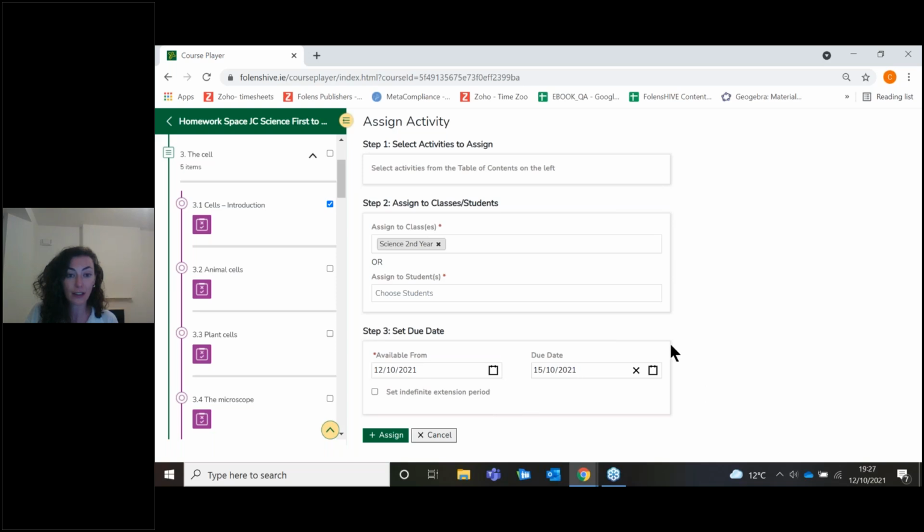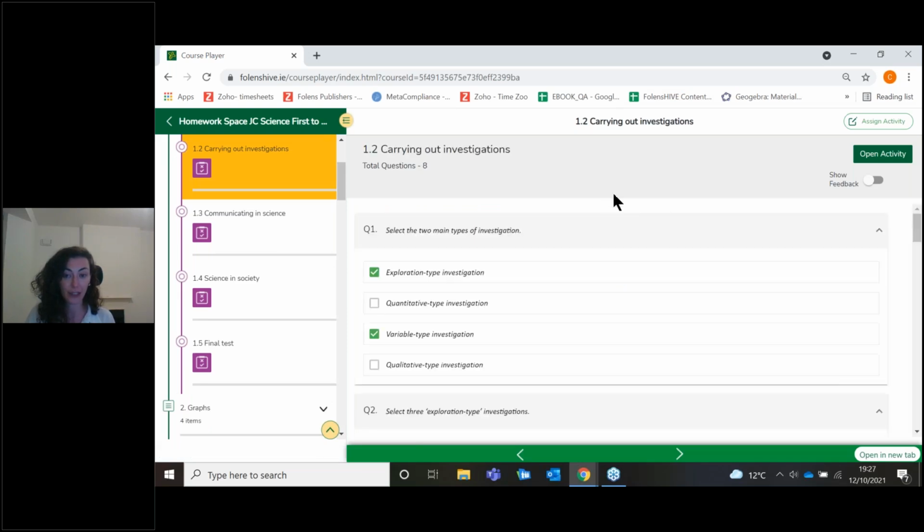So once you've done that, you've selected what activity you want to assign, you've decided who you're going to assign it to, and you've set a due date so the students know when they need to complete the work by. Then you just click on the assign button, and you'll get the notification that it has been sent to your students. Once that's happened, you're returned to your product screen, and then you want to go back to your home screen, you can do that.